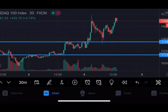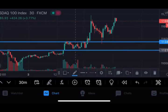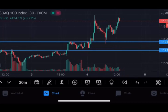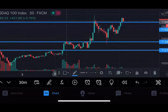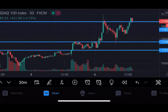So as you can see from that low, that buy we had yesterday, we pushed up and came back and obviously gave another buy opportunity around about that zone, exactly what I spoke about yesterday. So we came back and gave another buy on 11.21.1. We pushed up again and broke our next high, which was around 11.34.6. Pushed up one more time and went as high as current price, which is at 11.68.2.